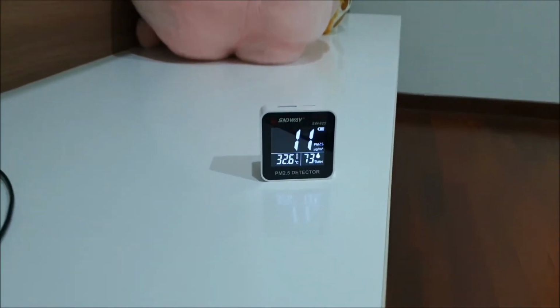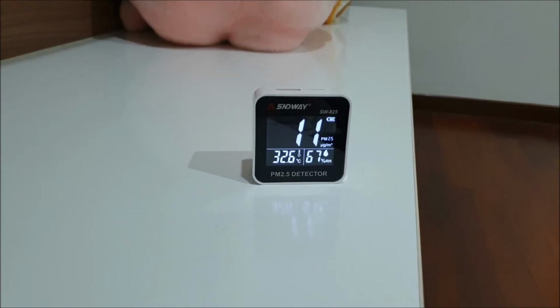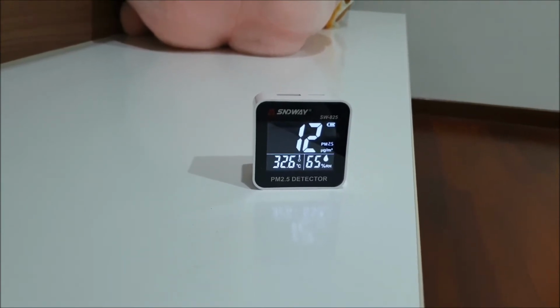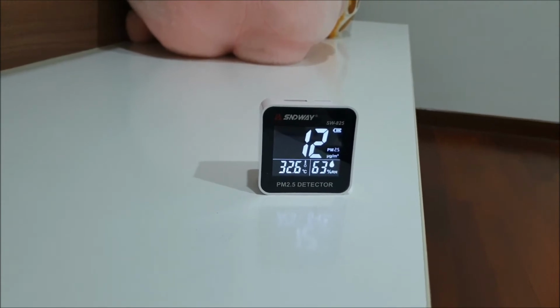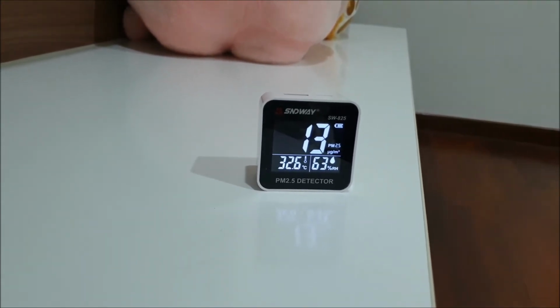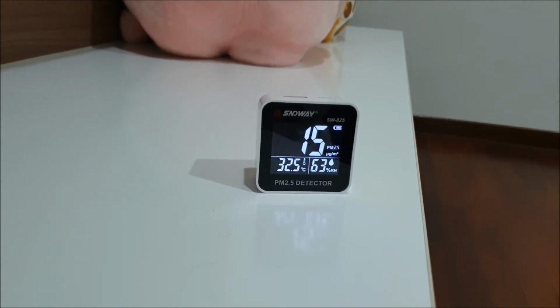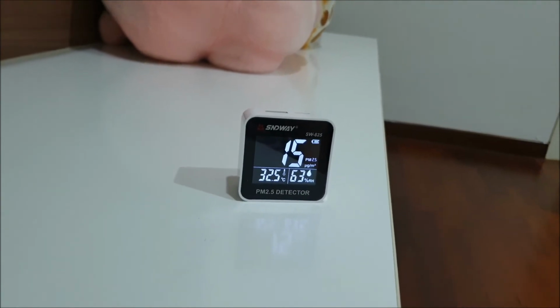Now, this room. So the humidity is at 65 to 64%. Slightly lower, like 3 to 4% lower only. PM2.5 is at 15. 14 to 15, high, slightly higher.